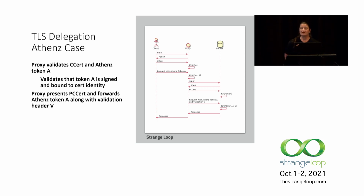The request will contain an Athens token, A. And then the proxy is going to do another authentication check against the client cert and A. So it's going to verify that the principal in the token matches the principal that was in the client cert, and it's going to verify that the token is well-formed, so it's not expired and it's signed correctly. Assuming that all pans out, then it's going to turn around and make a connection to the server.